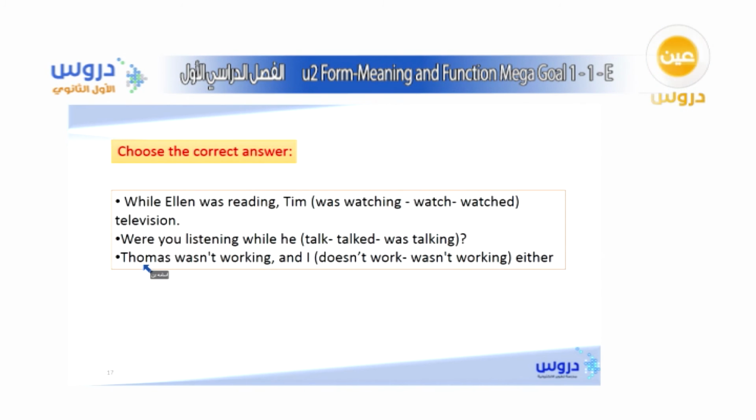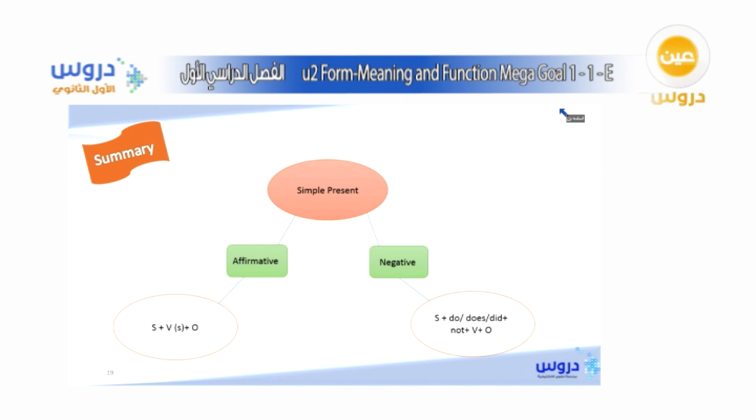The last one, we will see the answer later. Thomas wasn't working and I don't work or wasn't working either. So we will see the answer here. Was watching, was talking, and wasn't working. So this is the answer for the past progressive. We use the past form plus ing.